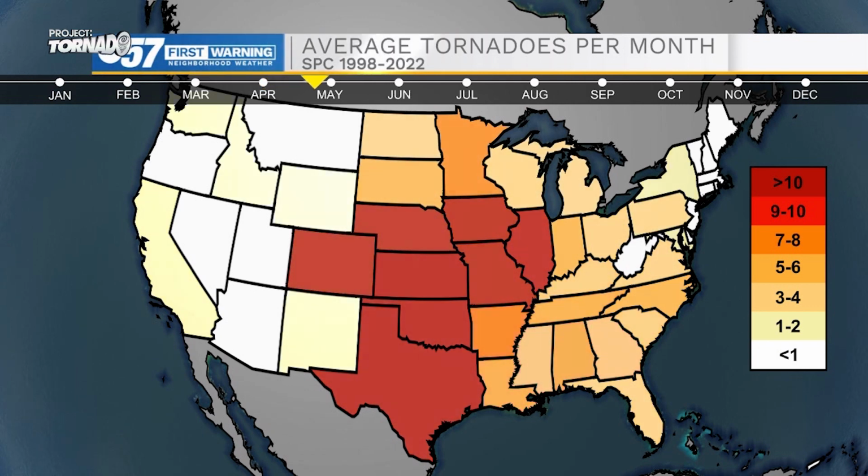You move into May, this is where the most tornadoes happen in any given month, historically going all the way back to 1950. These tornadoes can happen anywhere, and because that warmer air is being lifted further north as we're entering springtime and summer, things are getting hotter at the surface, and we create that instability and those right ingredients we need for tornadoes to form.